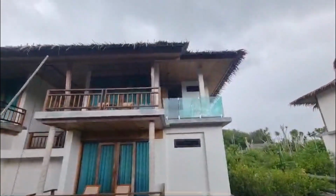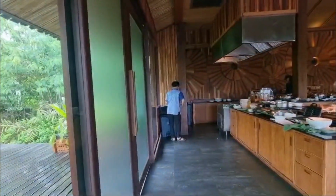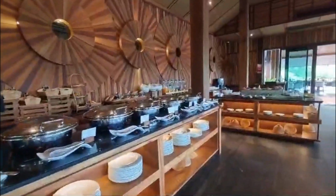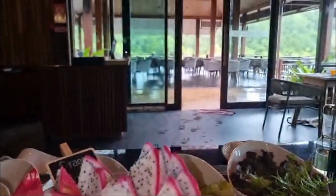Breakfast was included at this resort, so why wouldn't we not miss it? And the rain is coming down slightly there. We decided to sit on the undercover outside area. Like I say, it was still very warm even though it had been raining.